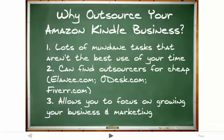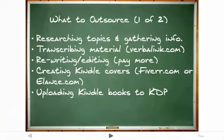So with that said, you can find all these people to do a lot of stuff very cheap that is not really the best use of your time, because it allows you to focus on growing your business, finding more books to write, and working on the marketing strategies, which with Kindle is very, very important and it's changing all the time. So allowing you to focus on those things is why you want outsourcers doing all the rest of the stuff. So what to outsource with Kindle?